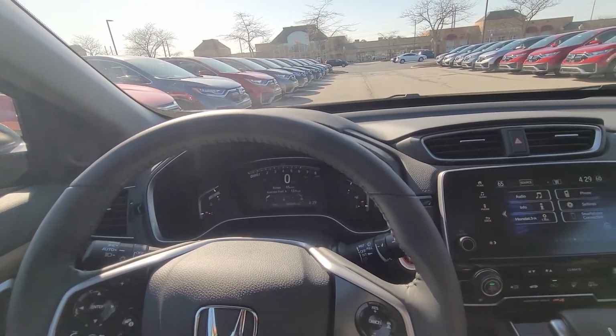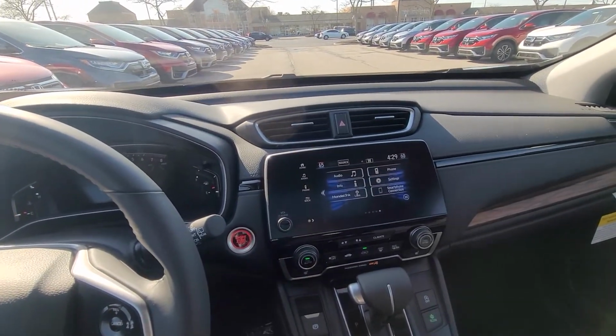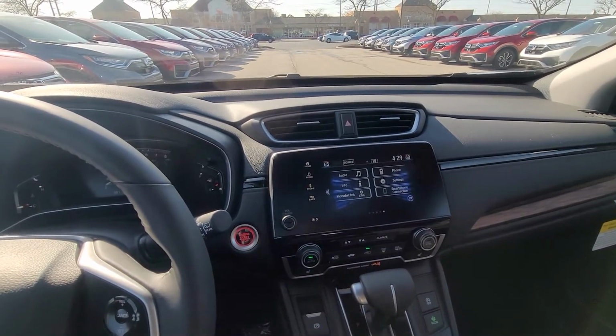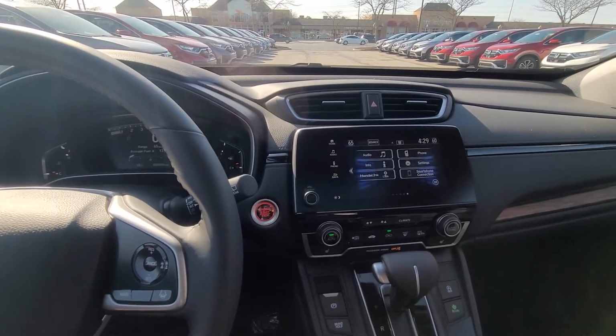It's a safety vehicle. It's a family vehicle. Now, she's a 1.5 turbo, so you're not going to be at the gas tank very much. But that being said, it's a 1.5 turbo, so she can scoot when she needs to get out of the way. So sometimes the safest way to get out of a situation is the accelerator, not the brake. All right?